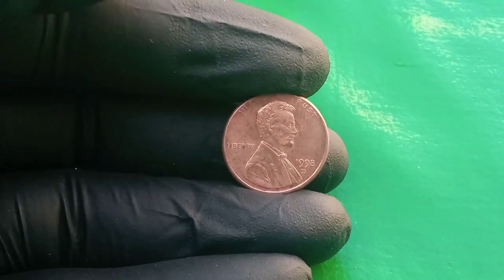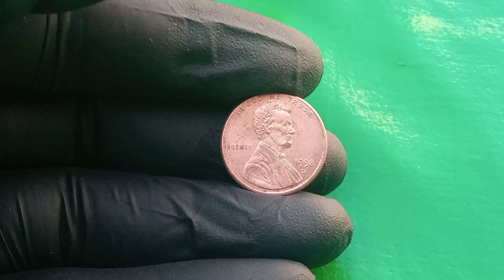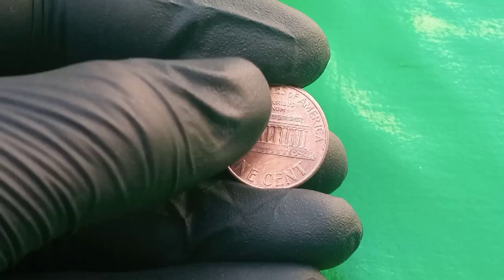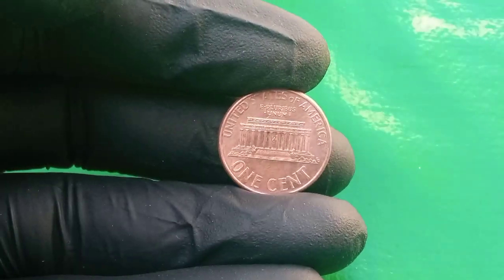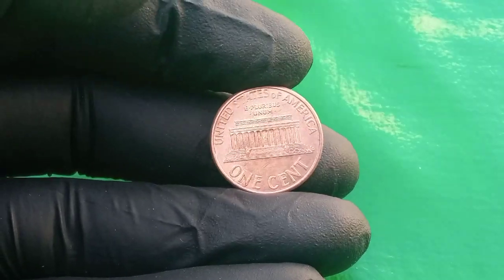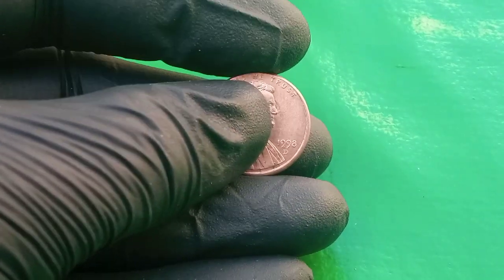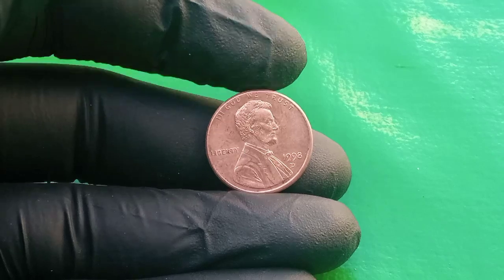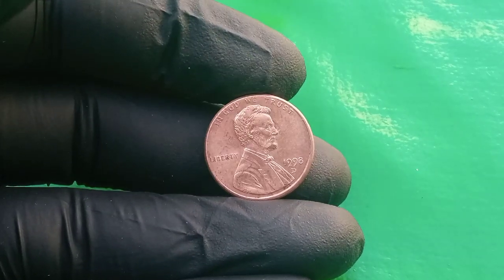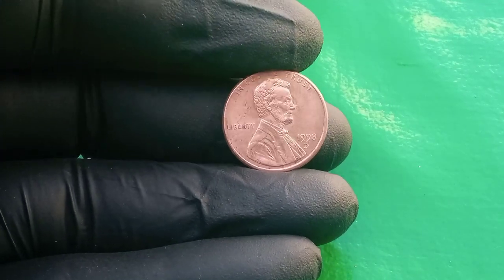The 1998 D penny is part of the familiar series of Lincoln Memorial pennies that were produced by the United States Mint. The D mint mark indicates that it was minted in Denver, Colorado, which is where a large portion of the nation's coins are made. In 1998, over 4.5 billion pennies were struck at the Denver Mint, meaning that, on the surface, this coin appears just like any other 1-cent piece from that time period. After all, its face value is still just 1 cent.